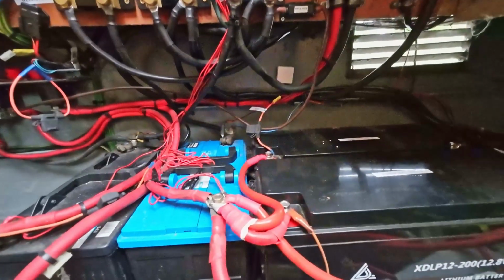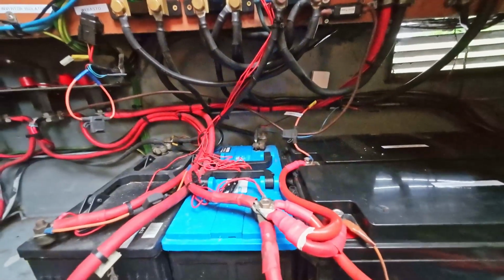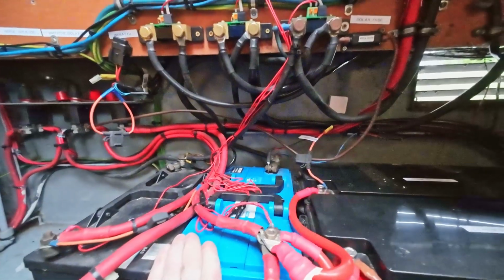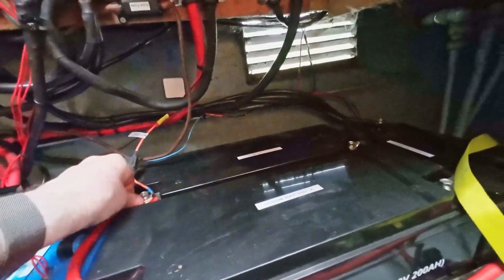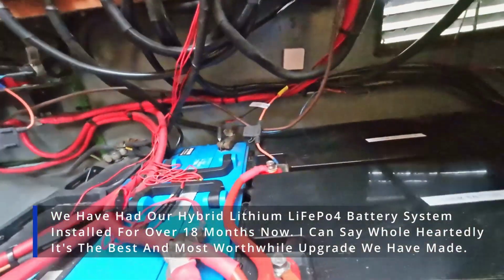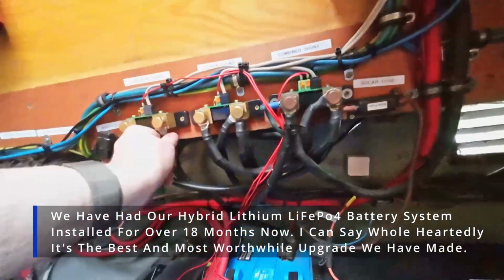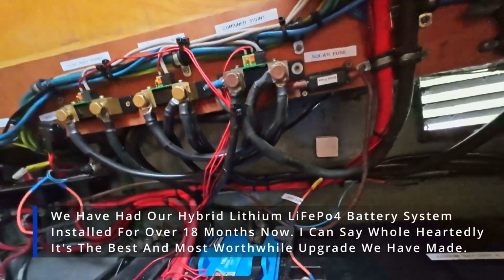So while we're under here, I figured we'd just double check all batteries. So we've got the starter battery, this is the lead acid for the leisure group, and then these are the 3 lithium batteries that we've got. Basically just checking that all terminals are tight, which they are. Checking for any signs of anything getting hot. Checking the terminals on the shunts, which all look good.